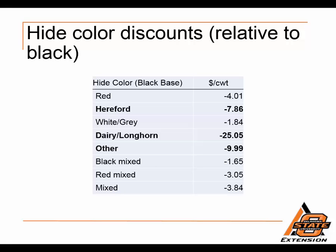Now, black hide is our base in this, and as we all know, certified Angus beef has really changed our industry. And so we've seen a lot of breeds breed in black hides into their registries for that very reason. And so one of the big ones that'll jump out here is dairy and longhorn. If you've got dairy influence, longhorn influence, Corriente influence, you're going to take a significant hit in the sale barn.